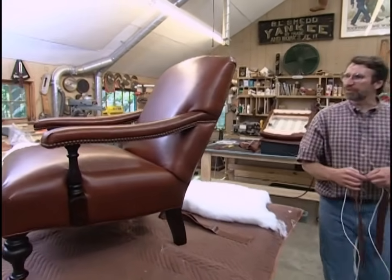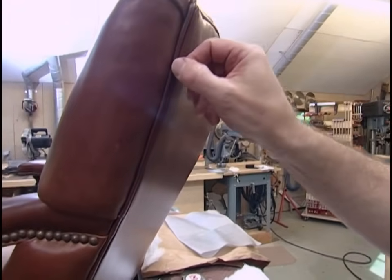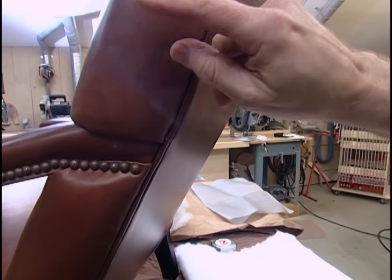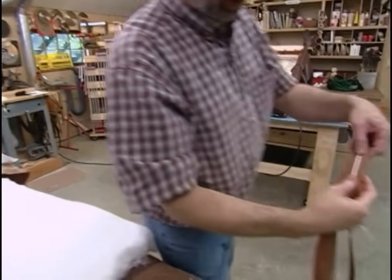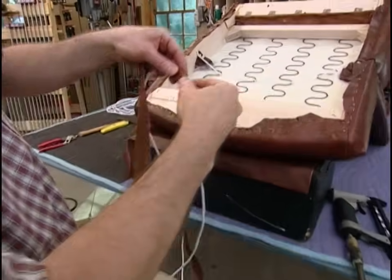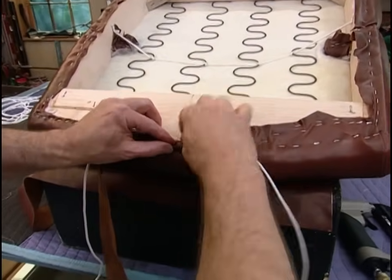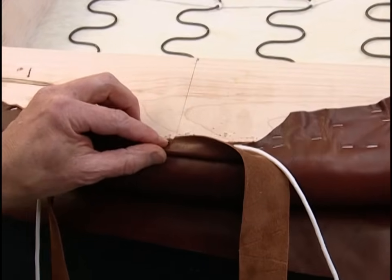Let's take another look at the prototype. The next thing to work on is this welt right here, this little bead. Makes a transition between the in-back and the out-back. It's actually just a piece of leather wrapped around welt cord. Now there's a little center mark on this strip. I'm going to start right in the center of the back, right here, and just staple it on all the way around.